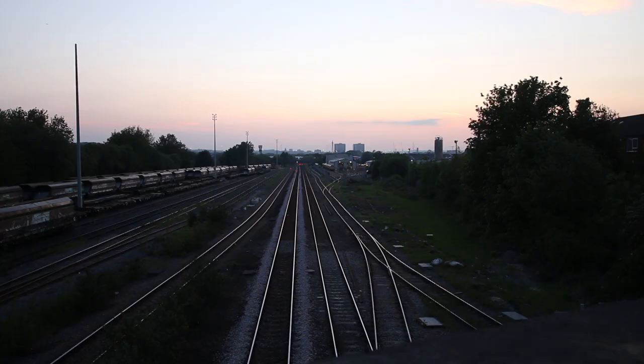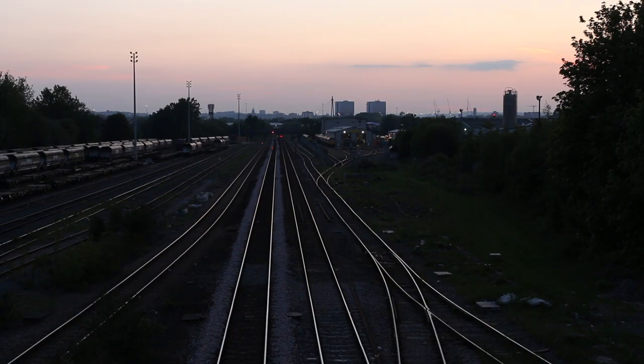So the sun's set and it's a bit of a waiting game now. I'm going to hang on and see whether any of the clouds start to illuminate, but it's looking rather dull actually. I'll hang on a little while and see whether any colour does come into the sky.